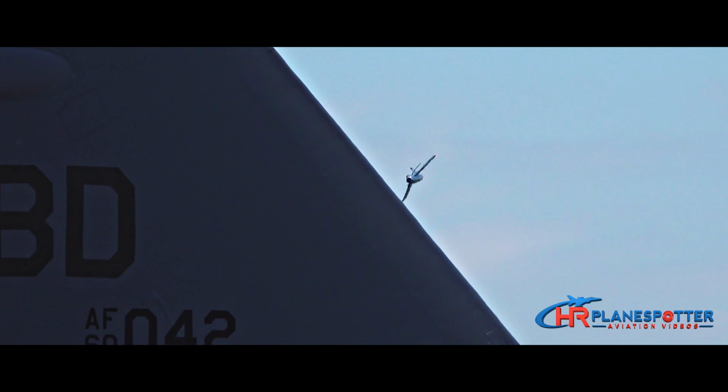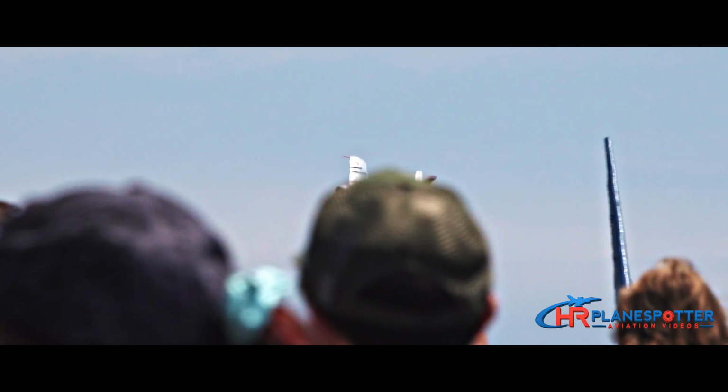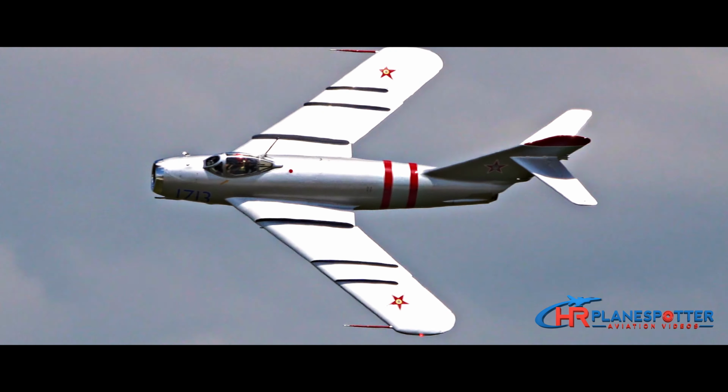The last 17 of those years, T-33 and also the B-17. It's quite a collection of aircraft, isn't it? Now the MiG-17F was made famous by the Vietnam War. Here he comes. That's Phil Culbertson.